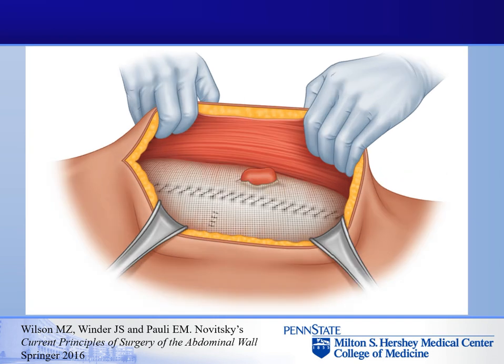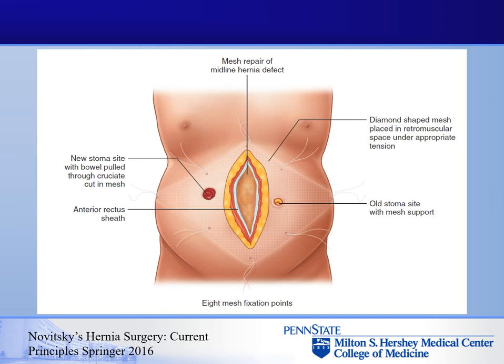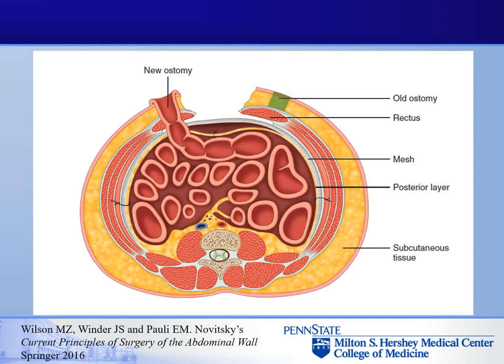We then put mesh into the field and create a cruciate to deliver the bowel through the mesh. We then create a defect in the skin, subcutaneous tissues, and rectus abdominis muscle. And here's a cross-sectional view of what that repair looks like. You can see the midline and the old stoma site are widely reinforced, and the new stoma site is pulled through the mesh, so we essentially have primary mesh reinforcement of the bowel from the very get-go of this operation. Here we see a cross-section of that. Again, the old stoma site is widely covered with mesh.